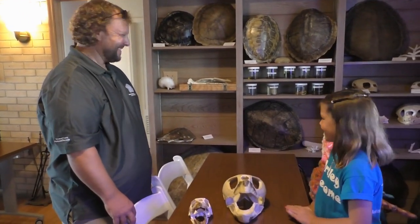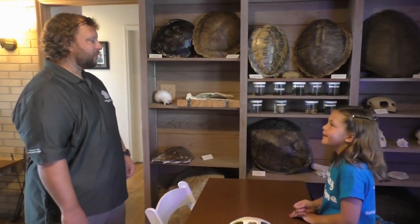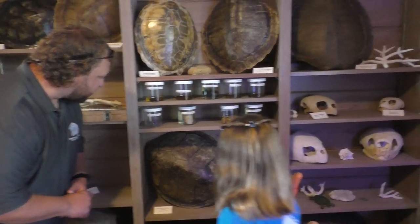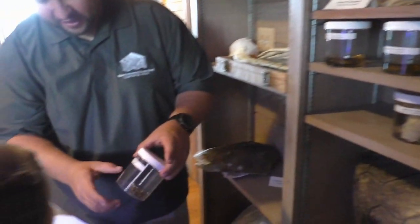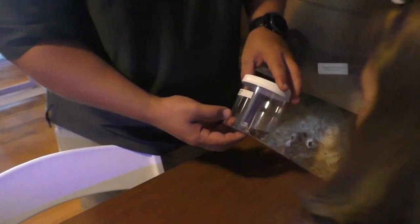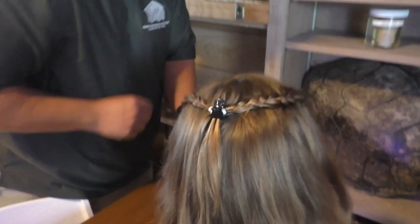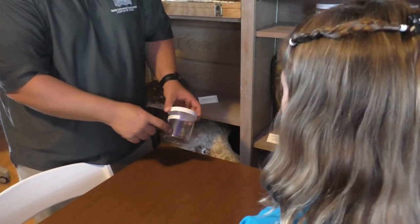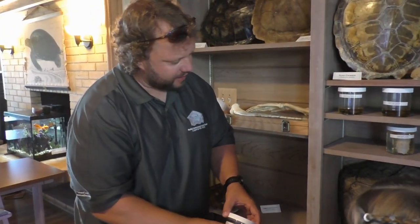All right? Very cool. What are in the jars? All right, so we've got some other specimens and different bits and pieces to show what some of these things look like. This right here is called the scute of a sea turtle. The scutes are all the little markings. This is a scute on the shell. They actually grow and expand, and they shed them as they get bigger. And these are some that would have probably come off of a flipper. As they got bigger, they would shed that.